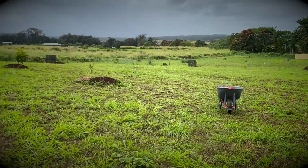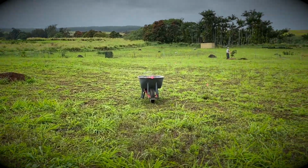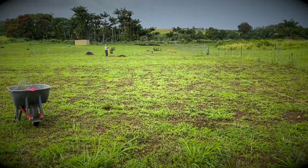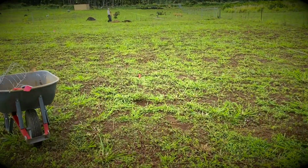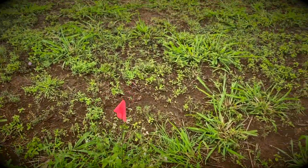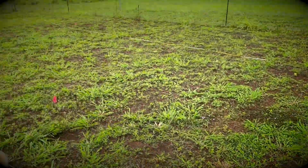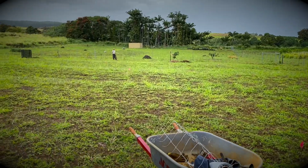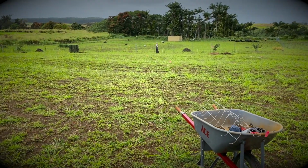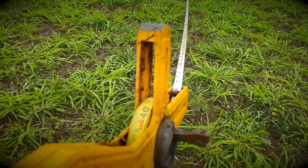So the rain has stopped, and now we're working on measuring out for more trees and putting the flags where the trees would go, like this one right here. So we have our long measuring tape right here, and Ryan's over there helping me. We want to make sure everything is looking straight. Okay, so these will be 30-foot spacing.